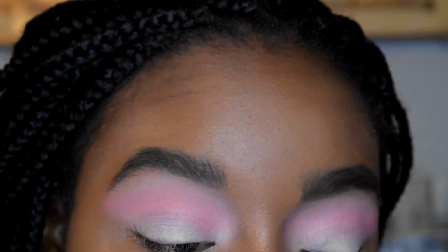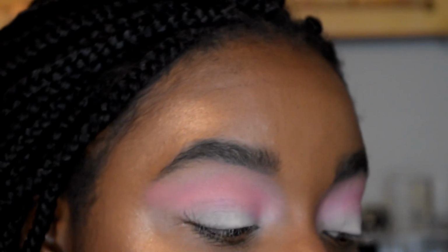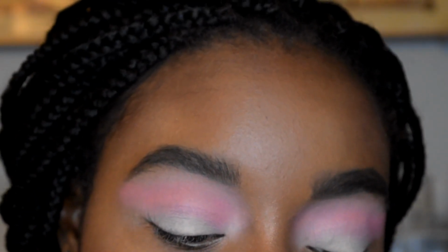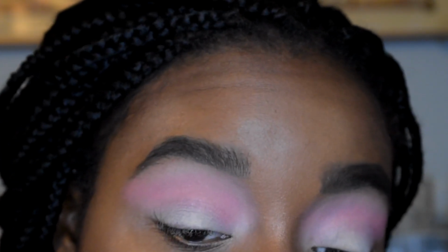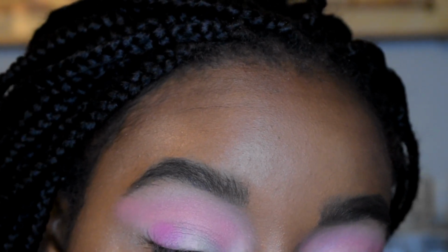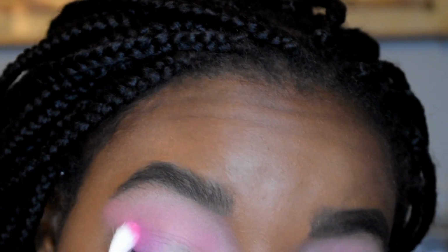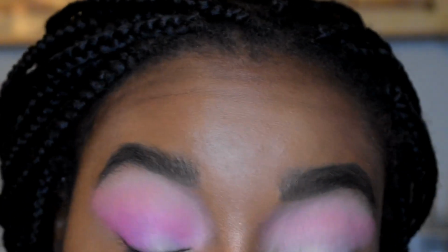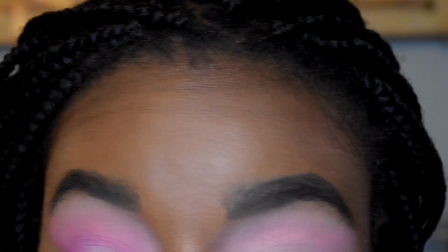Okay, so I'm gonna go in with the M514, and I'm gonna go into Vibrant Pink, which is yet another Coastal Scents color. And I'm just gonna build up my crease and give it some more pink, because as of right now, it just has that coral really showing through. I think that's looking really good. Okay, and we're just gonna do the same thing on this other eye.